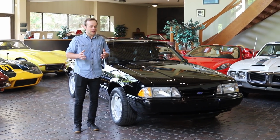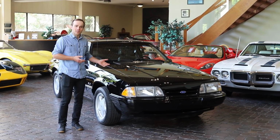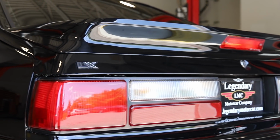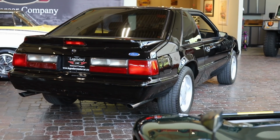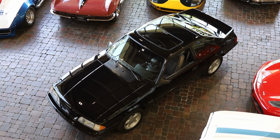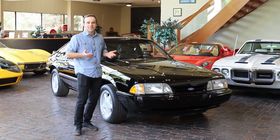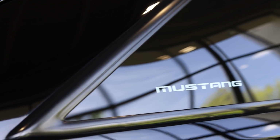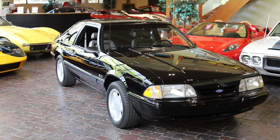You know, obviously the SVT Cobra Rs bring some good money. There's so many special edition Fox bodies that are starting to bring good money, but this is one of the first just fairly stripped down LX cars that we've had in the showroom. A lot of these cars have been overlooked over the years while guys are trying to go find those more desirable Fox body cars. When they were new, these cars were plus or minus $13,000, and they really stayed there forever. I remember even when I was 16, 17 looking for a car, you could go buy one of these things for 6, 7 grand, depending on the car.